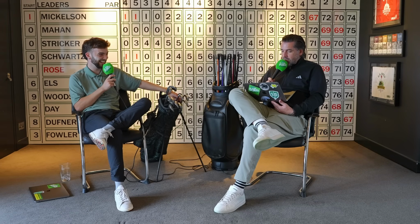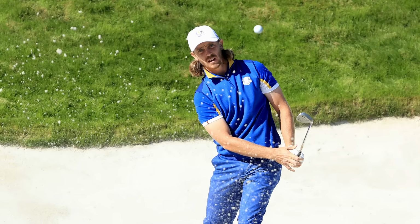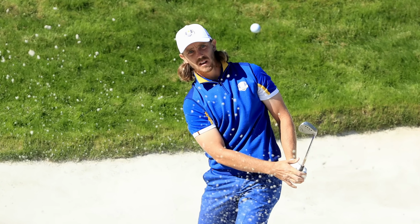Sam has tested them, who I speak to. Tommy Fleetwood, what's in the bag? Tommy Fleetwood. Back on focus. So Callaway MacDaddy forged 48-09, 52-10, 56-10, 60-08. Wow. Went down to his Dynamic Gold Tour Issue S400s in those, but he goes from Project X Rifles, which I like about Tommy because he just likes being a little bit different. But yeah, one of the very few.